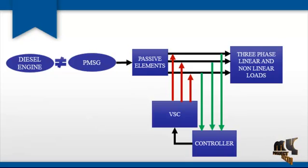Next one, the diesel engine set is coupled with the permanent magnet synchronous generator. In order to stabilize the magnitude and the frequency of the voltage, the speed of the diesel engine is controlled. There must be a standby power source to meet the load energy demand. After that, it is connected with the STATCOM.